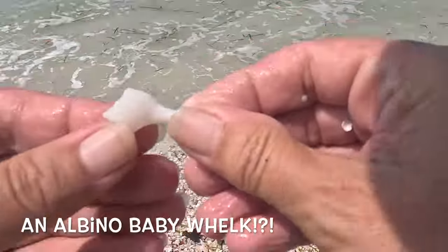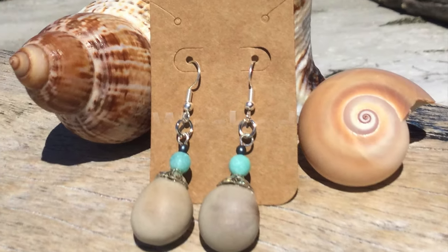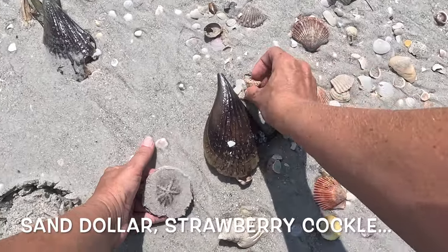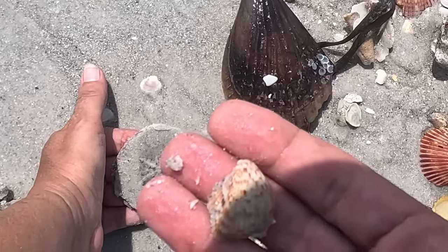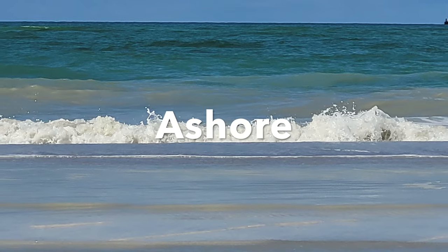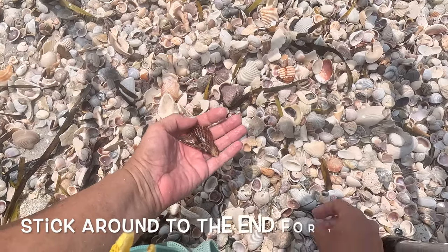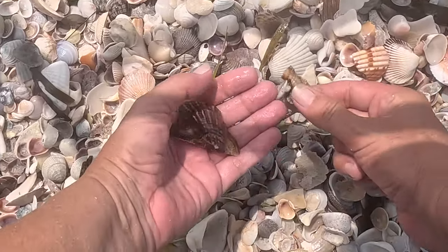And that one I know is albino. It's purely white. And that, oh my God, is a little dove strawberry cockle. That is a really rare find. It's a wing oyster. Another rare find.